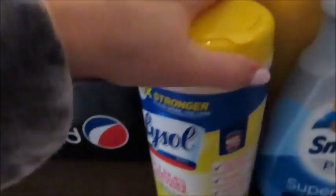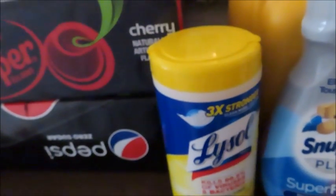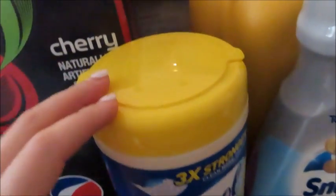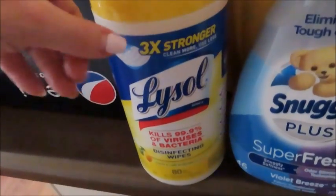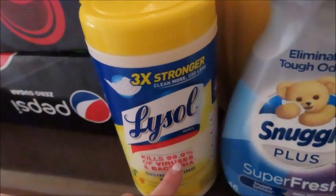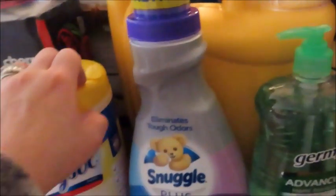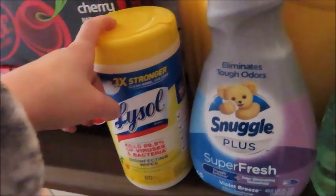And then we got some Lysol wipes. So from the doctors that I have heard from that are talking about this coronavirus, they said that Lysol wipes, obviously to wipe everything down, kill the viruses and the bacteria, but we're mostly looking at just the viruses that are everywhere. So I got some of those, and I already have some downstairs, so I just wanted to get an extra one just to restock.